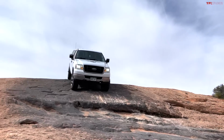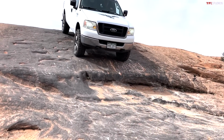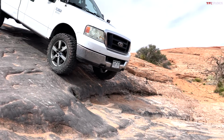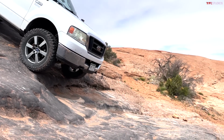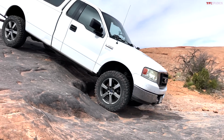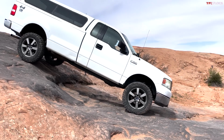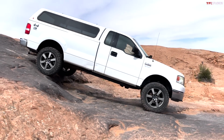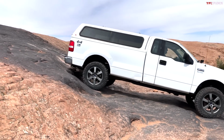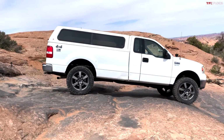So here comes Roman on the frame bender. Okay, so you got a couple of feet. Keep coming. You're about to go. No hit. I can't believe it. Yeah, that's the hitch. So that was the hitch. His exhaust is okay.